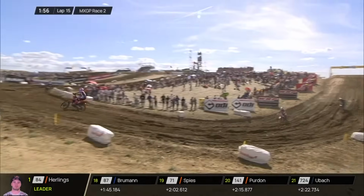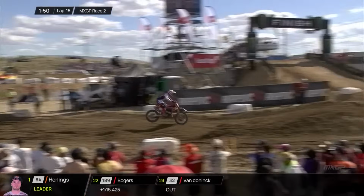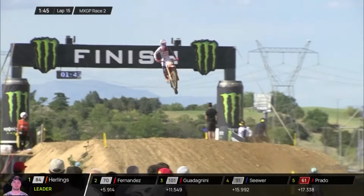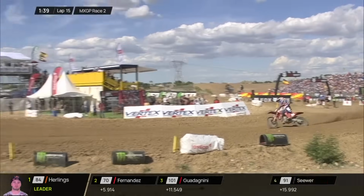I wouldn't be surprised if Jorge Prado had won, or Ruben Fernandez today, if they toppled Jeffrey Herlings, then it would have made the evening news. And so it's a big thing, and it's why it's important to have a Spanish Grand Prix in the World Championship. We'll just need now one in Slovenia again, and then everyone will be happy.